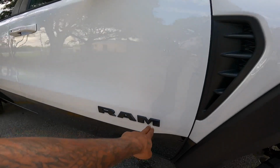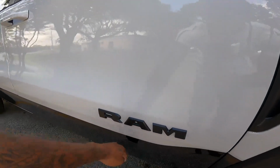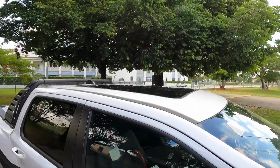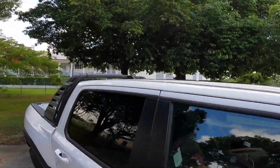There's a Ram badge here at the lower part of the door panel with this gloss black trim. There's also this large mirror here with this LED side marker. And my model does come with this large panoramic sunroof.